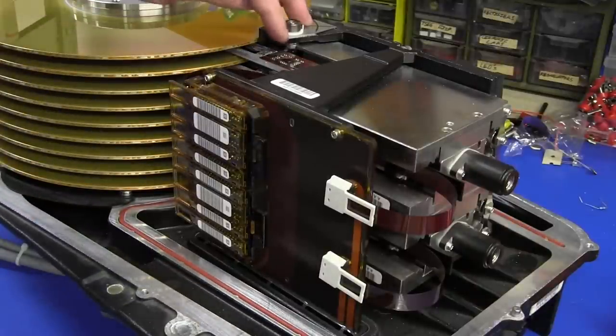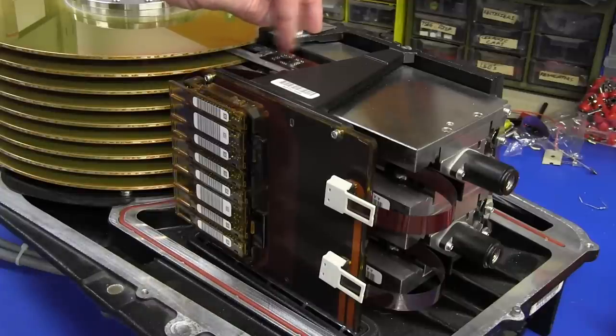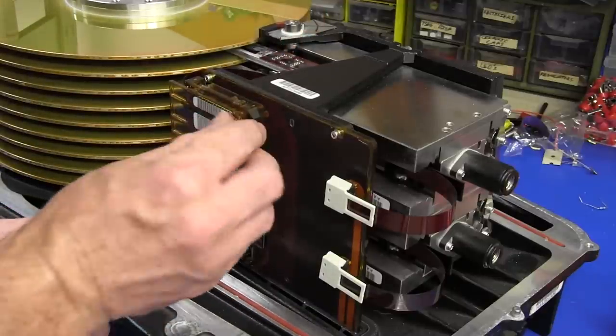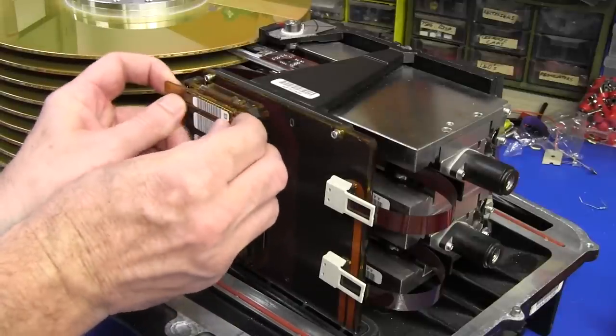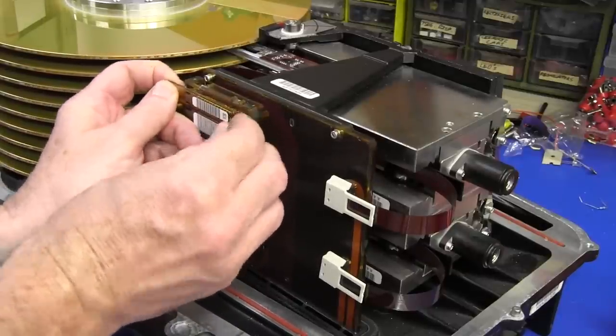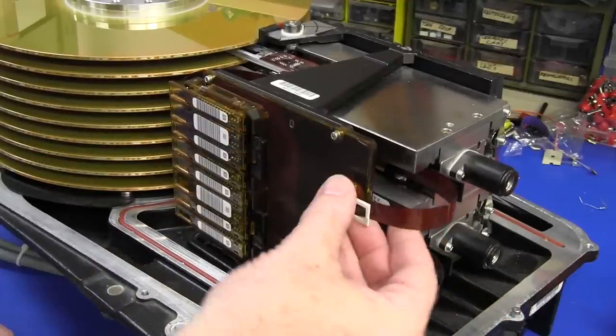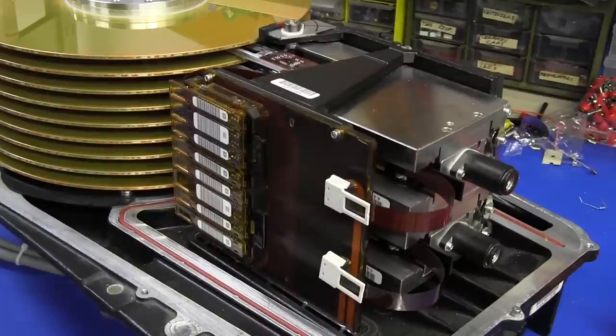I mean, we'll have our amplifier head on the top here on the actuator arm itself. Looks like some sort of interconnect system. I'll try and get those out later, and flat flex ribbon cable coming over, and it certainly doesn't have the processing in it like modern hard drives do today, that's for sure.